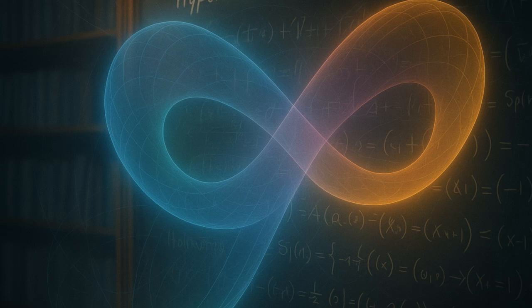Okay, but at that moment, it was purely theoretical, right? Berger's classification didn't prove that any non-flat manifolds with Sp(n) holonomy actually existed. No, it didn't, except for n=0, which is just flat space with trivial holonomy. So he basically just found a potential name for something that might not even exist. Why was that so important? It sounds incredibly abstract. That's a totally fair point.